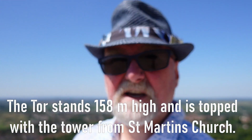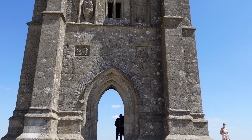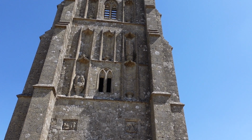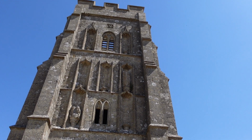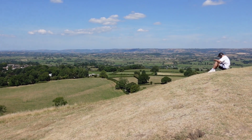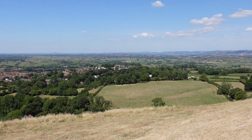But yeah, it's a good walk. We've walked from Glastonbury, we've walked from the Abbey, and when I do a panorama shot, I'll try and point some of the things out. So you've got the tower itself, with its markings. This was the church tower that originally stood here. But absolutely stunning views all the way across.